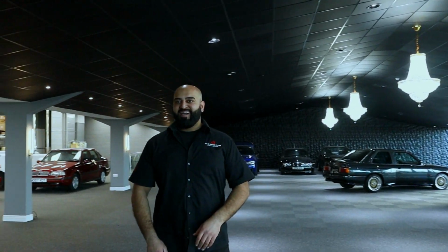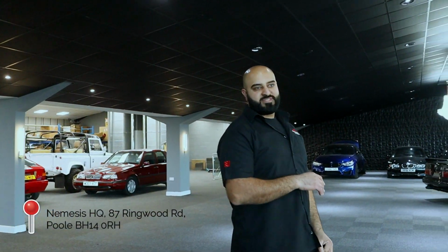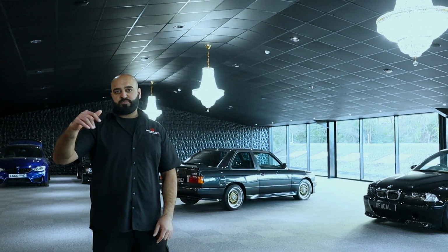We're doing the, what's this guy doing? We're doing the walk around, the Nemesis walk around. I've had enough of everyone asking me to do a tour and show you what's what, so here we are. We're on the first floor now, ground floor, and the workshop below us.